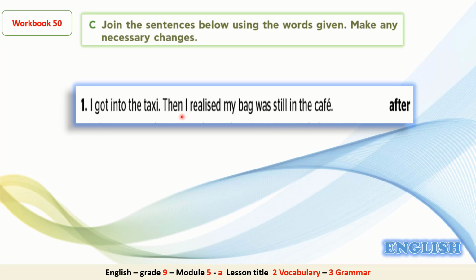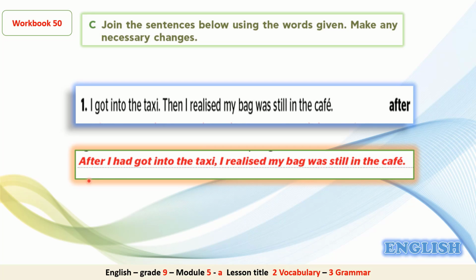Now let's join these two sentences using after. The answer is very good. After I had got into the taxi, I realized my bag was still in the cafe. After is followed by past perfect simple, had got, then we use simple past tense.